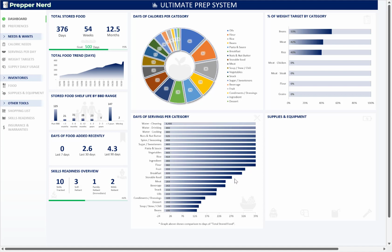So what this means is these are your gaps, right? So all of these categories represent gaps. So you're going to run out of these categories, or in this example system, these categories would run out soonest.